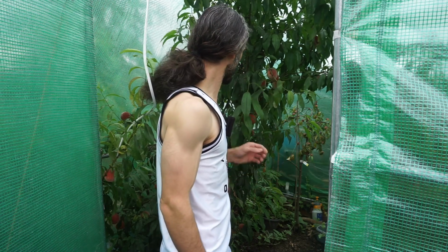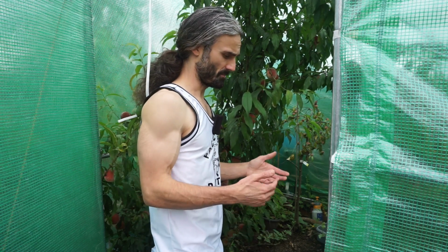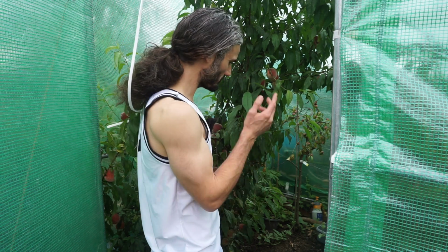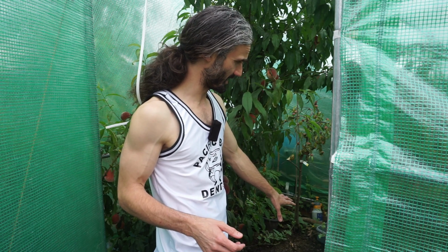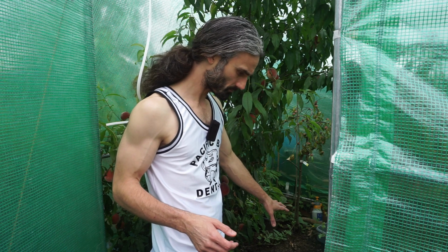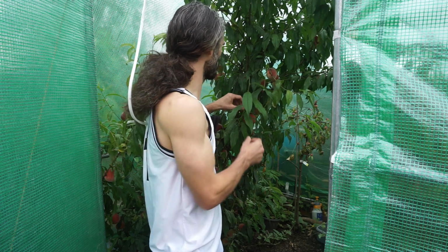Well, we'll start by looking at the lovely Peregrine peach tree, which I must say is carrying an enormous crop. So haven't really had a particularly warm summer this year. It's about low 20s at the moment, so 70 degrees Fahrenheit or so, give or take. Many of the heat-loving plants that I've got down here, I've got some melons growing, I've got some okra, and some aubergines, eggplants. But the peaches have done very well indeed. Huge crop, so we'll pick one here.